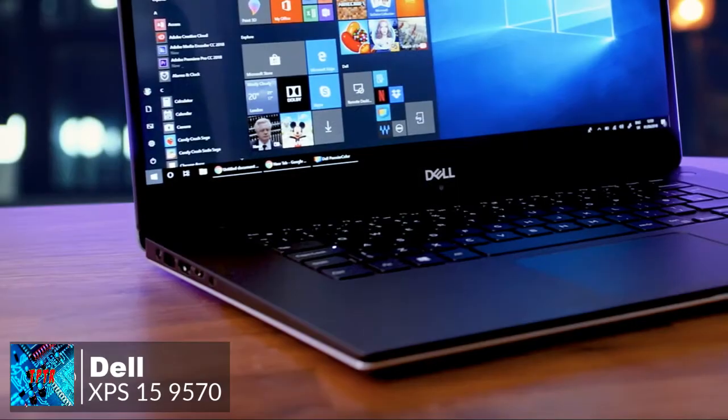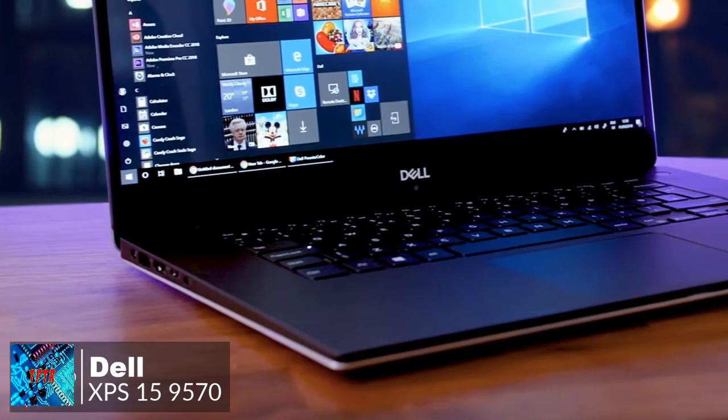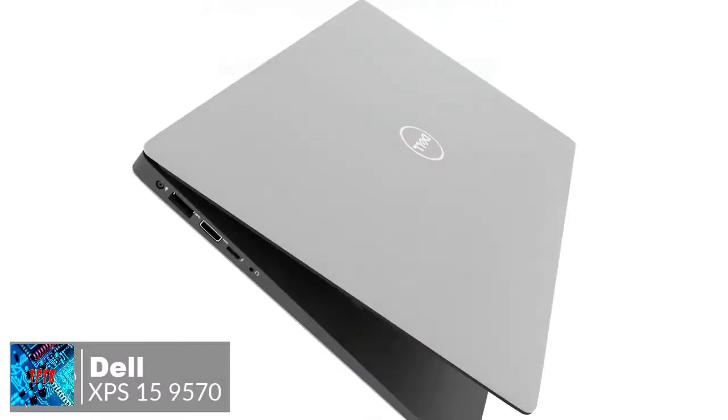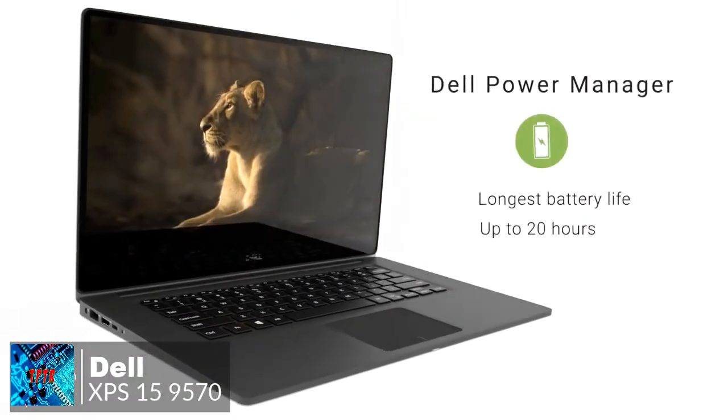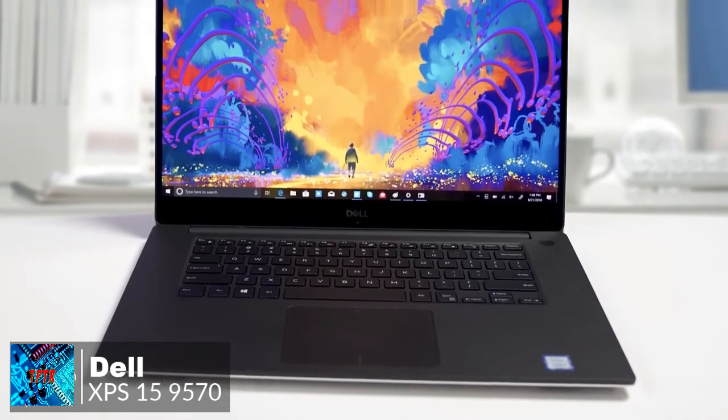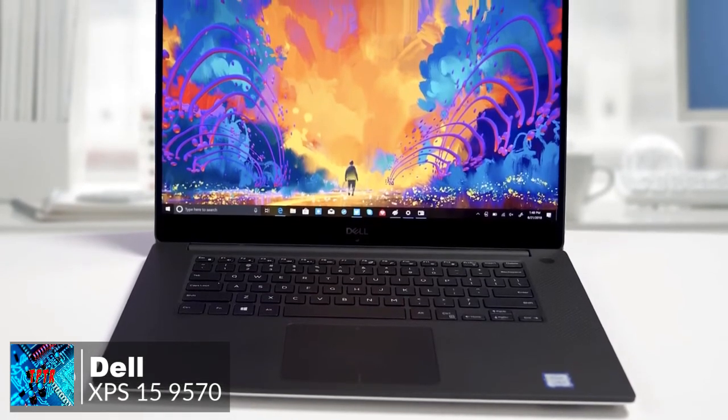To conclude, the Dell XPS 15 9570 laptop is a must-have investment for business users seeking a high-end 15.6-inch notebook that can offer performance, portability, and functionality, while looking damn good too, and we highly recommend it.